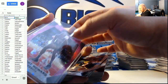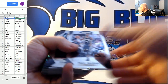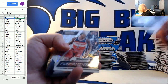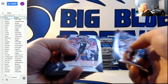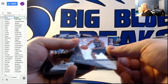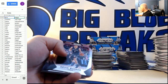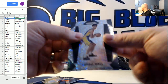Some people think that's a hot take. Silver, rookie for the Jazz, Tony Bradley. Silver, Dwight Howard for the Hornets, semi-rookie. Fundamental, Silver, Bradley Beal for the Wizards. Timofey Mozgov for the Nets, red to 125. Emergent Silver, Derrick White for the Spurs. Silver Fundamentals, Kevin Durant for the Warriors. Frank Ntilikina, rookie. Silver Lonzo for the Lakers. Lakers heating up.